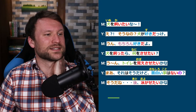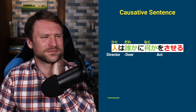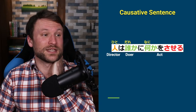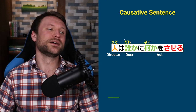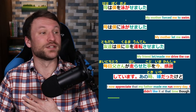So if we go up to this slide, it will probably be an important one. So the director, doer, sort of a weird, no, I guess that works. So the director is the person who says to do something. So hito wa dareka, the doer, whether it's myself or someone else, doesn't matter, marked with ni, usually, like I said, unless it is an intransitive verb.